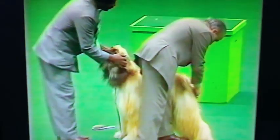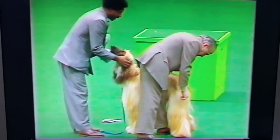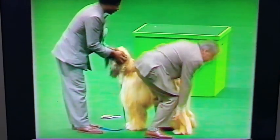Moment we've all been waiting for, Best in Show at Crufts 1987. Six dogs, the group winners, before the judge, Mr. Bill Pinches. He examines the Afghan Hound first of all.